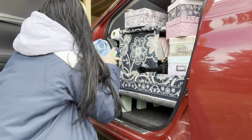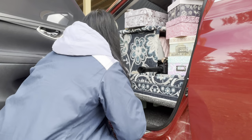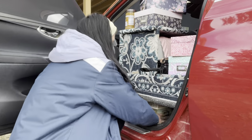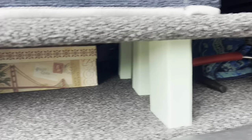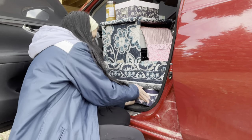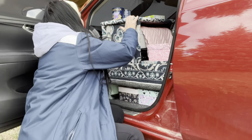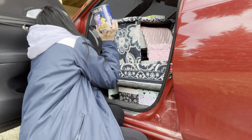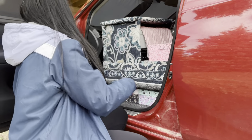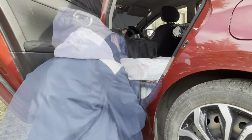I've got my giant towel that I drape over my back window to block heat on a really hot day. I've got my pot and pan. And then it's just a matter of putting everything in. I store the items I use less frequently toward the back, and I store the items that I use more frequently in the front. In a car, it's important to make use of every nook and cranny of space. So right now I'm storing extra food in a little pocket of space that I have. Here, I'm continuing to put items in the back part of the storage platform.